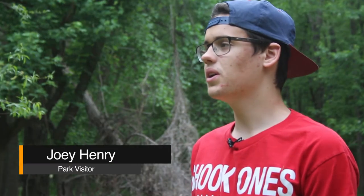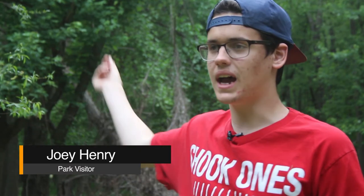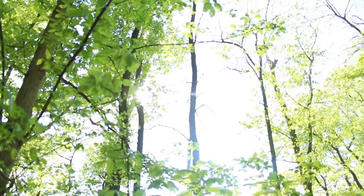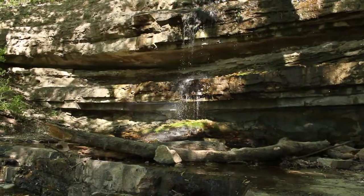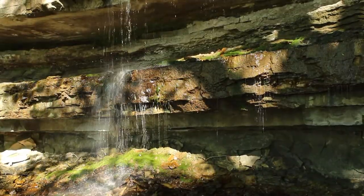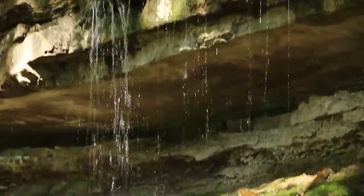There's so much more to this park than just the path that everybody walks. And there's a lot of cool things, like this forest. We just adventure into this forest. If you actually push through the forest and climb hills and get off the path, you'll find a whole other meaning in Creve Coeur.